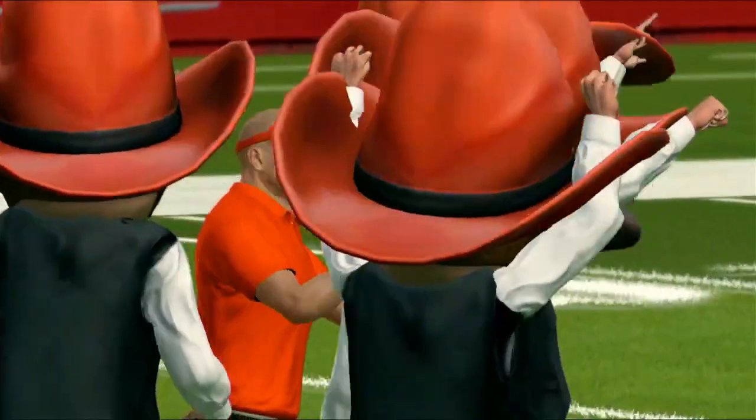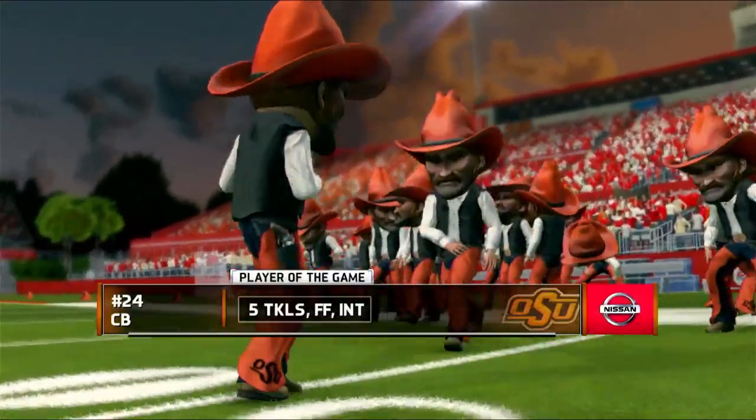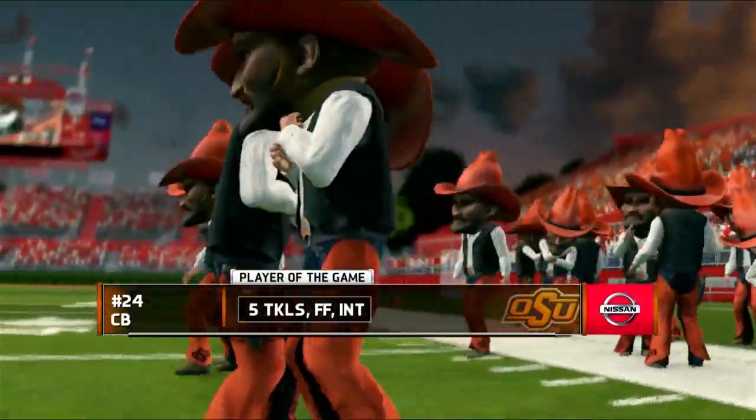Offensive battle to the very end. 31-21, Cowboys. And the Cougars, 21.